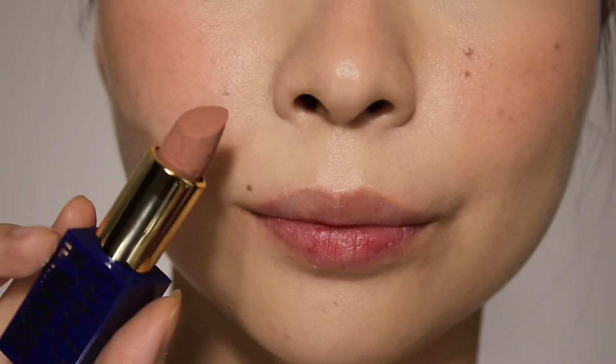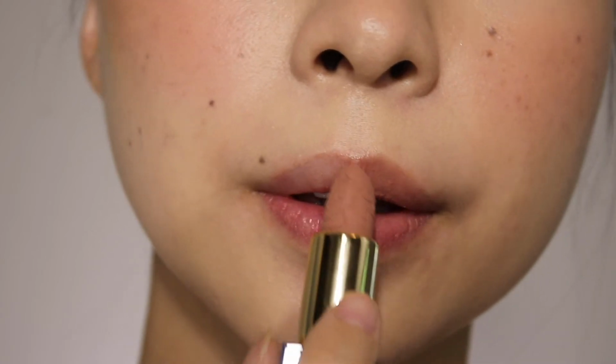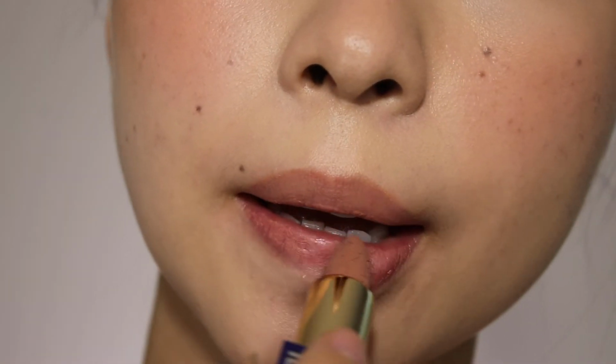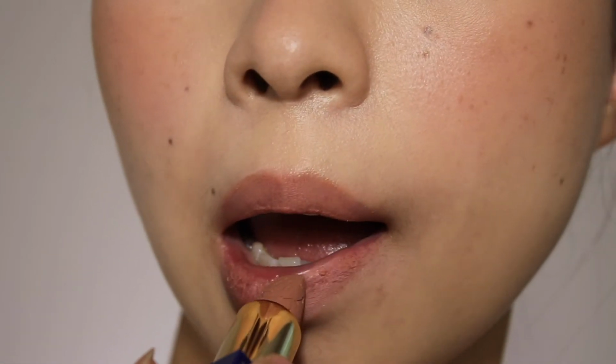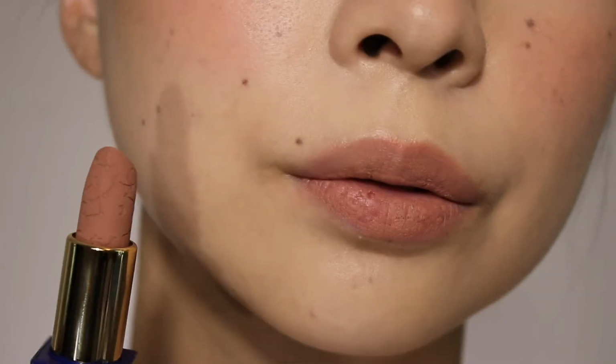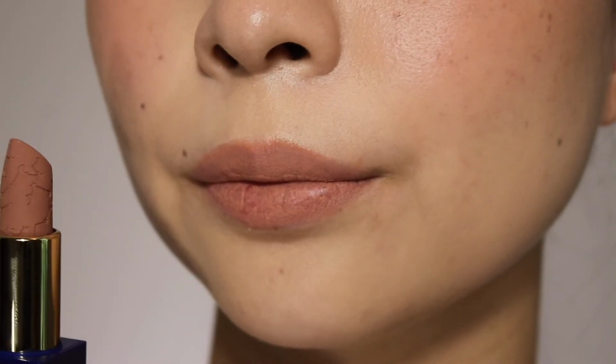Okay, so let's go in with the shade Taurus. I'm just gonna give it a light layer. I would say the coverage is not super duper full. It's like a light to buildable medium coverage. As you guys can see, I still see a little bit of my under lips peeking through. This is one light layer. Now I'm going to line my lips with it.